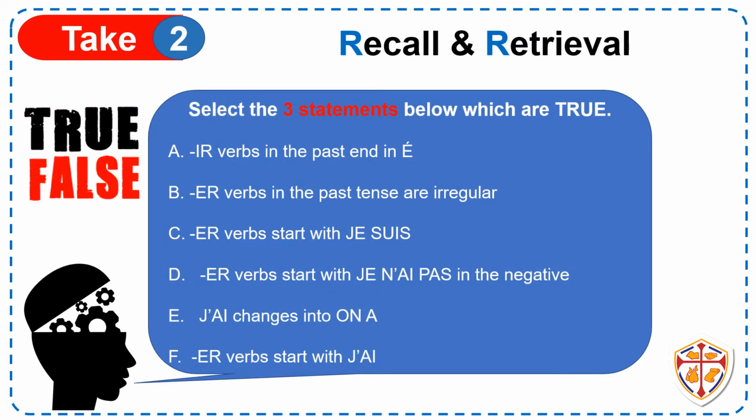Let's start with a quick activity to recall what we've done in the first video, the big idea. So you've got a few statements, only 3 are true. Which ones are they?